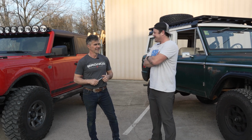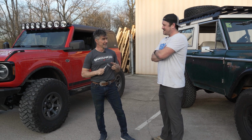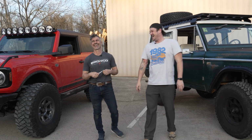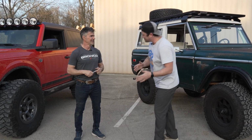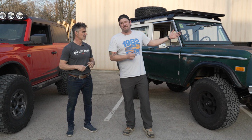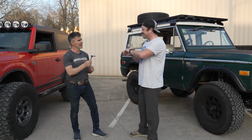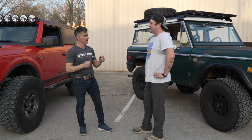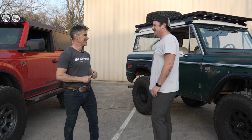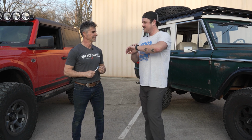How long do you think it's going to take you? One door? 3.5 minutes. One door, 3.5 minutes? I think I should do it faster than that. I'm going to be real careful. 1st generation Bronco versus 6th generation Bronco with a wood chipper going on in the background. I think it took me 5 minutes to take both doors off, so I'm going to go with 2.5 minutes. All right, here we go. Starting the stopwatch now.